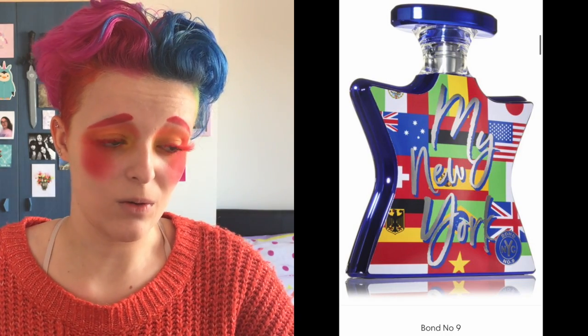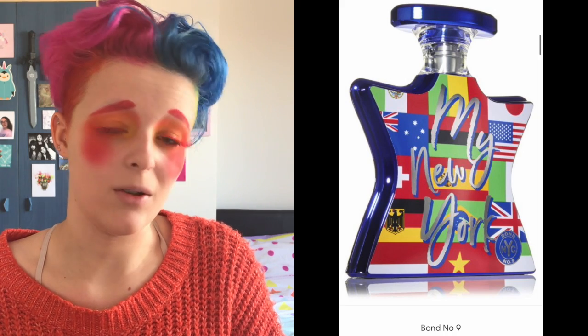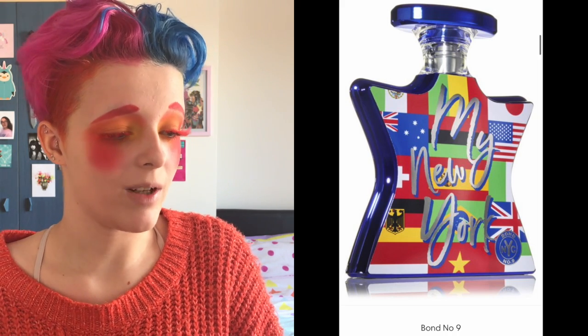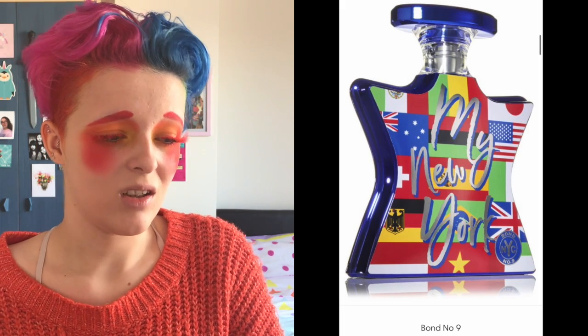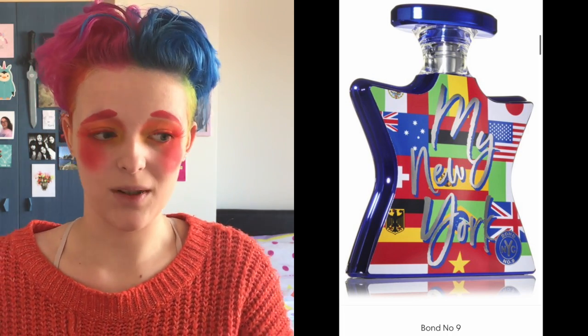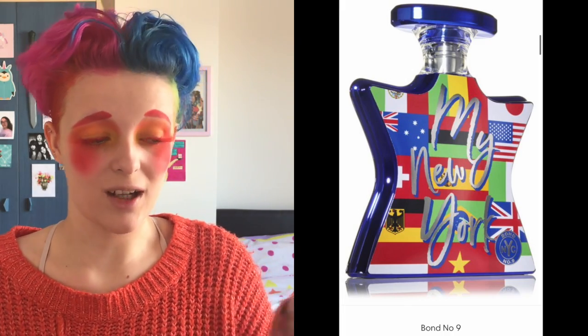Next I'm going to talk about the Bond No. 9 My New York perfume. I feel like it's too much and too little all at once. I feel like if you're going to do flags, they should be 3D and not just printed on it, because it just looks cheap. The shape, in a way I like it, because it kind of looks like a person doing this, but then I feel like it should be exaggerated more. The lid doesn't go at all. I feel like it should just be a dark blue stopper on the top. I feel like they thought they were doing a lot, but really they were doing nothing at all. There's nothing new, there's nothing interesting.